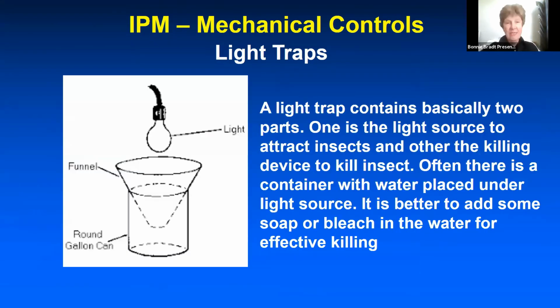Now, a second slide on light traps tells you a little bit about how they're made. Very simple: light on the top, funnel beneath, and a round can below that. In general, it's a really good idea to put something in that lower container, the can, water in particular, for the insects to fall in. Better to have even some soap or bleach in the water to help them be killed, because that is an extremely effective way to catch hundreds, if not even thousands, of insects in a night.